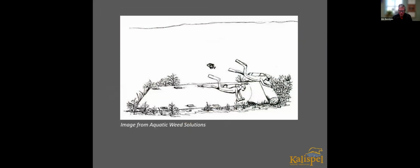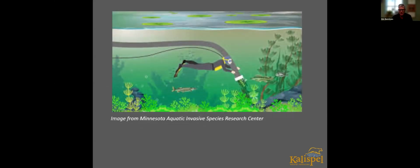So I'm going to move into our next tactic that we employed, called diver assisted suction harvesting. There are two vendors in our area, like Aquatic Weed Solutions, that provide diver assisted suction harvesting. And I'll show you pictures of that too. This picture just shows that in deeper areas, you can roll out these mats. That's what this particular firm offers, generally in Lake Pend Oreille and Priest Lake and some of those larger lakes. But yeah, diver assisted suction harvesting, that's what this is.